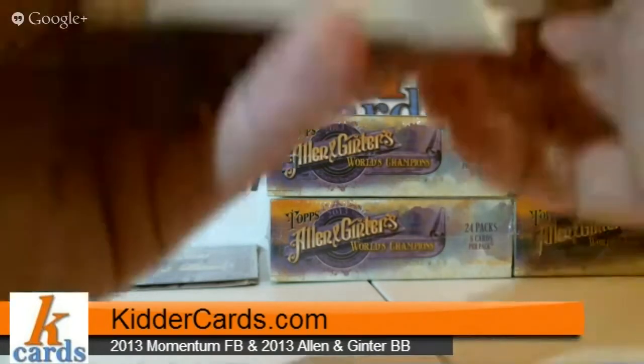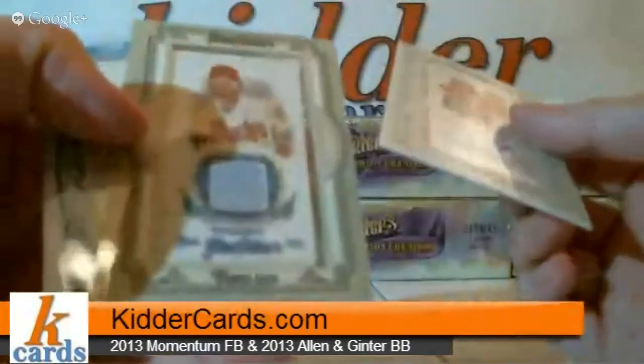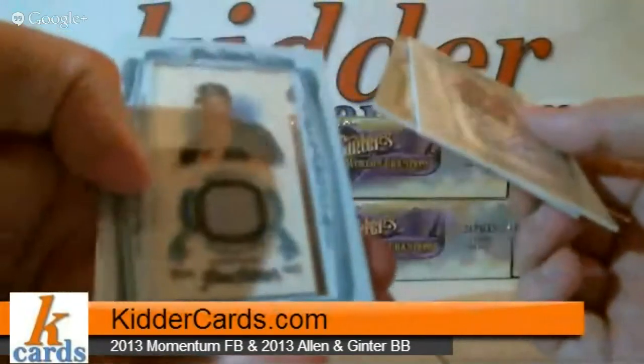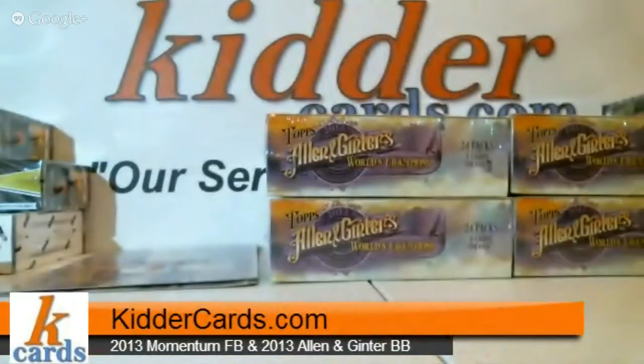So box number 2 had our first auto in it, the Blonsky mini framed auto, mini framed Kennedy relic, and Greinke mini framed relic. Nice box.